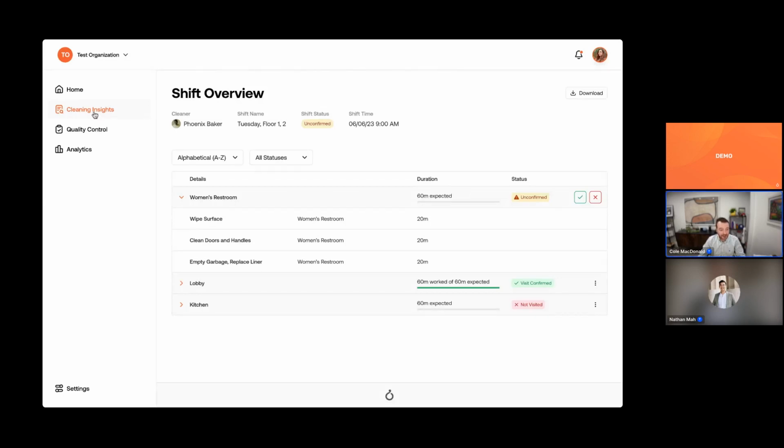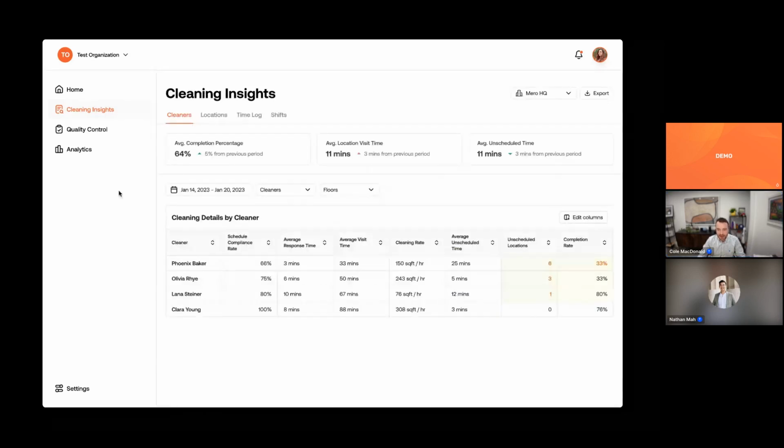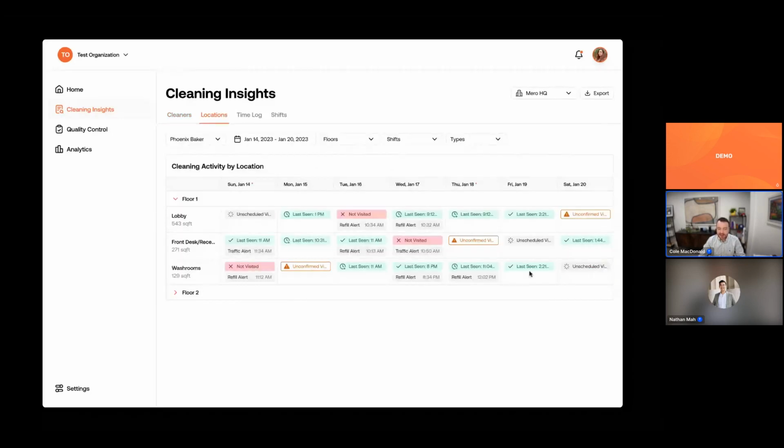Next, customers have asked about ways to see the performance of all your cleaners without needing to review logs or even go onto site. Let's talk about our Cleaner Insights feature. The new Cleaner Insights page highlights critical metrics like cleaning rates and even time your cleaners have spent in unscheduled locations. Notice that this cleaner here went to 6 unscheduled areas throughout their shift. I can click on it and see exactly the areas that the cleaner went through at a glance. I can also see critical alerts like consumables being refilled and areas that the cleaner did not visit.